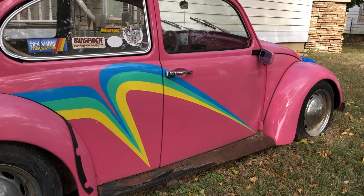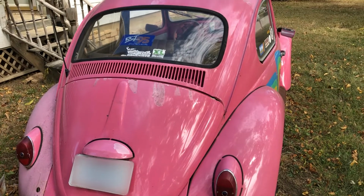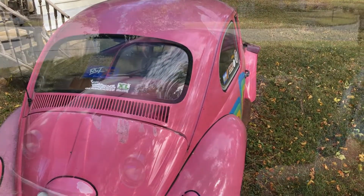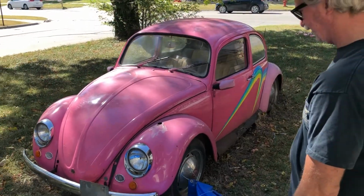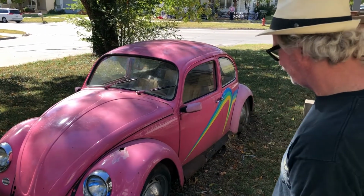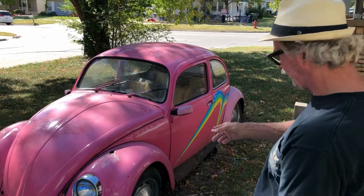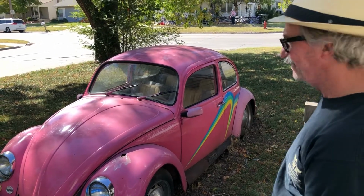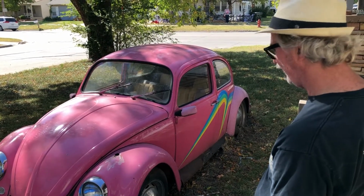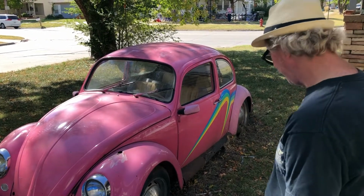Yeah, I'm sure. But this one was originally white, and I completely stripped this thing down in the early '90s, or '89, '90. Took it completely apart, sanded it down, repainted it. The color is Panther Pink. And that was in the late '80s, early '90s. That was a hot color. Yeah. Hot pink and turquoise.